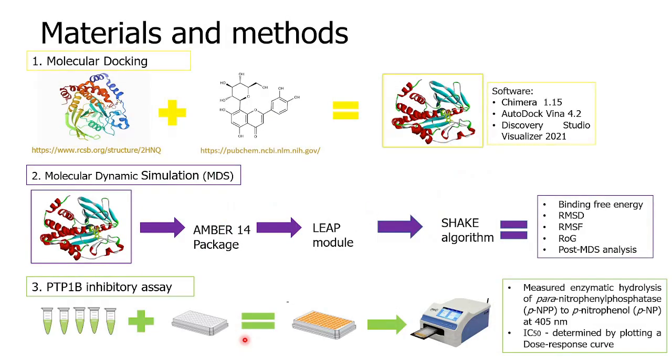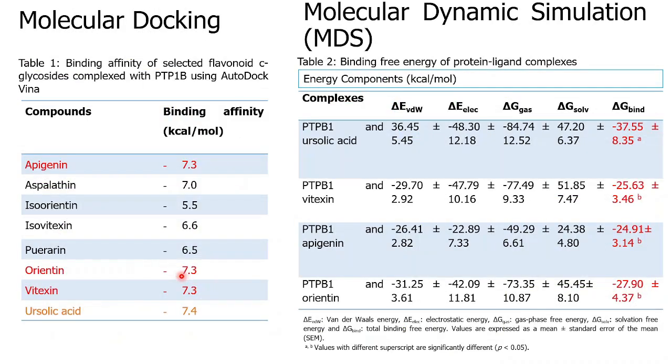This slide illustrates the methods employed to conduct the study, the first being in silico assays and the last being an in vitro inhibitory assay. The results from the molecular docking study are tabulated in Table 1, which ranked the flavonoids in terms of their affinity for the protein via the provision of a negative binding score. The more negative the score, the better the affinity of the ligand for the protein. Out of the 7 flavonoids that were docked at the binding pocket of the protein, 3 highlighted in red had the best affinity for the protein relative to that of the standard.